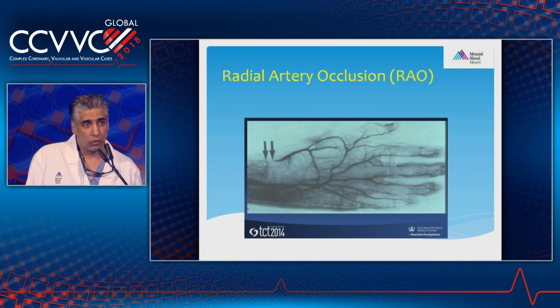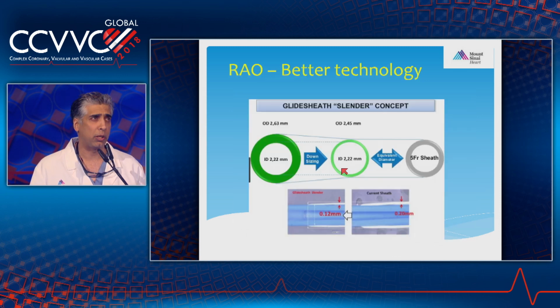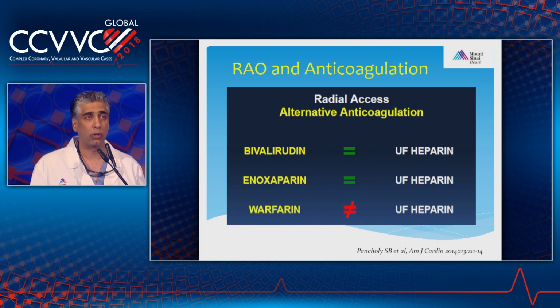What about complications? This is an important part, a limiting step. Radial artery occlusion is the big one. It's generally asymptomatic. It's related to sheath size. The larger the sheath, so we're using smaller devices. Many of you are familiar with the slender sheath, which basically has the same internal lumen, but a thinner wall, so the outer lumen is smaller. It's allowed us to reduce radial artery occlusion.